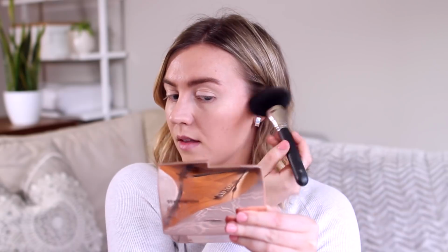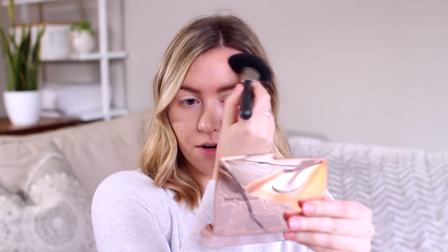Picking up some product, and then I'm concentrating this right in the hollows of my cheekbones. I try not to bring it too far down, just keep it up closer to my ear, like that. And then I also bring this up around my hairline and down on my jawline.